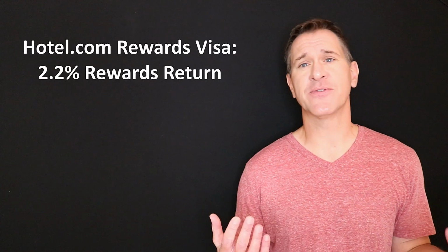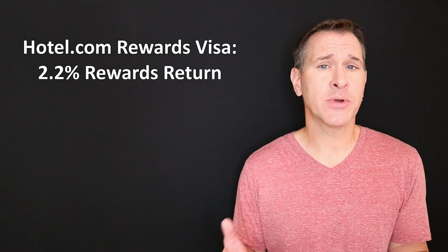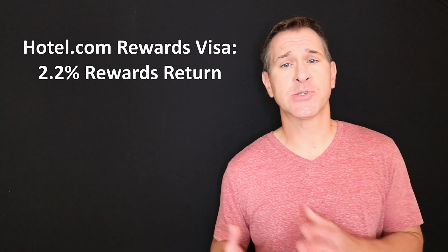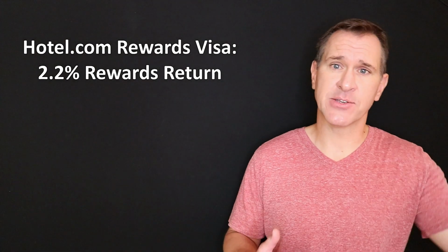And the answer as to what your return would be is 2.2%. So if you think about this versus other cards, this would be a card that is giving you 2.2% on everything that you purchase with the card, but that 2.2% could only be used toward future Hotels.com purchases. So in the way that you're getting your free nights in the future, you're getting a 2.2% reward on the purchases from this card. If that is confusing, here is the math.